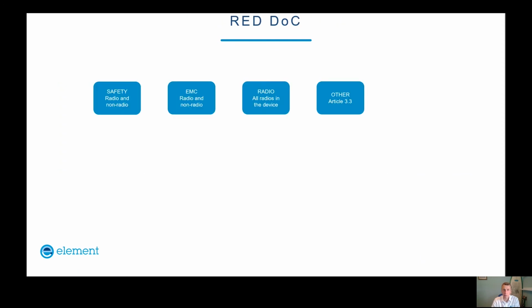Okay, so let's look then at the assessment to the Radio Equipment Directive. If you've got your radio equipment, you're going to have to assess it for safety. And that means product safety. For example, if it's an appliance or a multimedia device or anything, product safety needs to be performed, but also safety of the radio. So if it's a transmitter, there'll be RF exposure and maybe a SAR assessment. There's EMC emissions and immunity, and that covers the EMC performance whilst the radio is in operation, but also anything else.